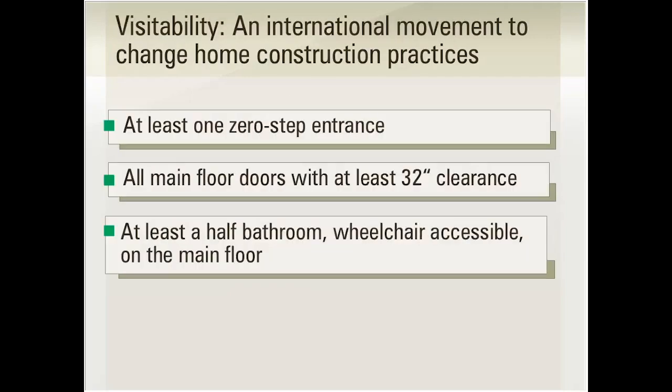A new term for some of you, I don't know if you've heard of it before. The term is visitability. It's been around a long while, and it is an international term. It's not just common here in the United States. In fact, we're finding countries like Australia are far, far more advanced in building homes that are visitable.